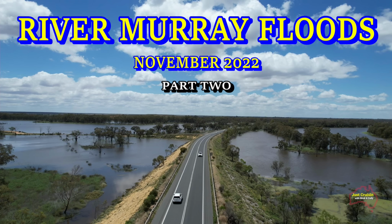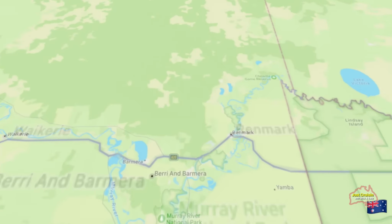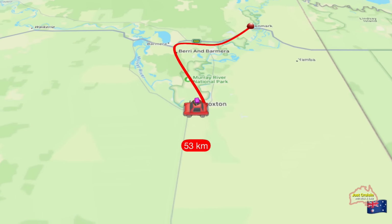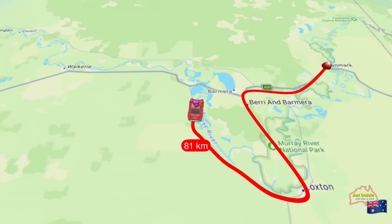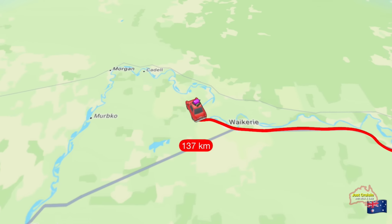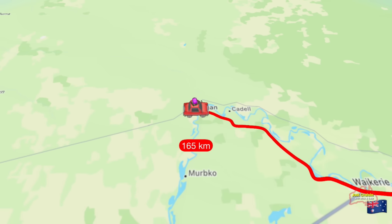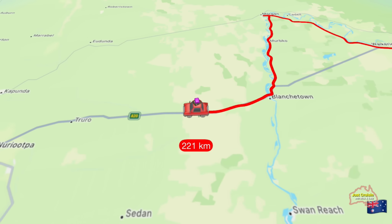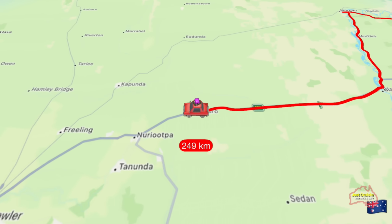In part 2 of the River Murray floods, we leave Renmark where we overnighted and we head back to Berri and then on to Loxton before making our way to Waikerie. We say hello to a couple of friends there in Waikerie and have a quick look at Hogwash Bend that's now closed. And then we go on to Morgan and have a look at the eastern side of Morgan before going to Blanchetown and making our way back home.